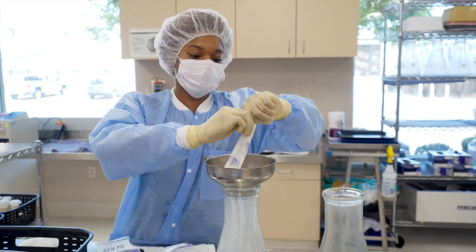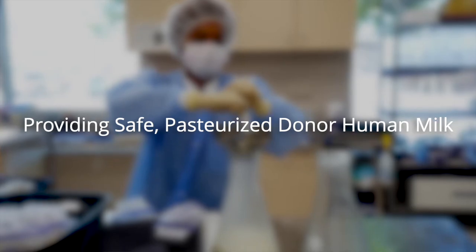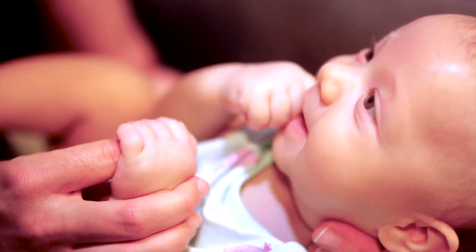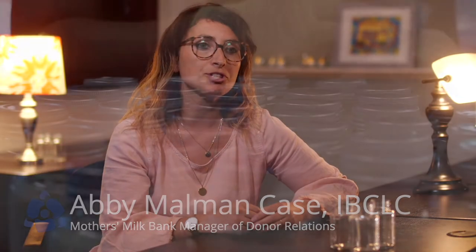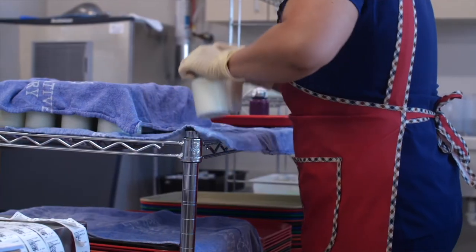Mother's Milk Bank has been working to help provide safe, pasteurized donor human milk to babies across the United States since 1984. And the mission is to help serve medically fragile premature infants. It provides their first food and it's also medicine for them. After about the first week to 2 weeks, she just started waking up and she learned how to latch.